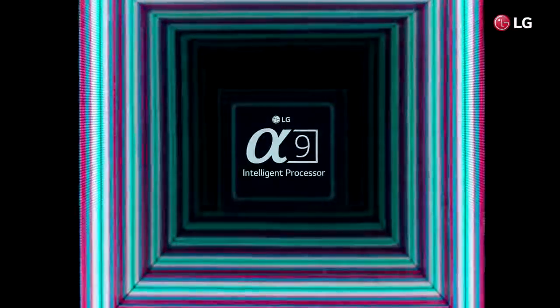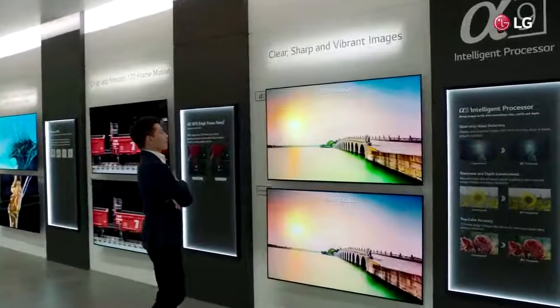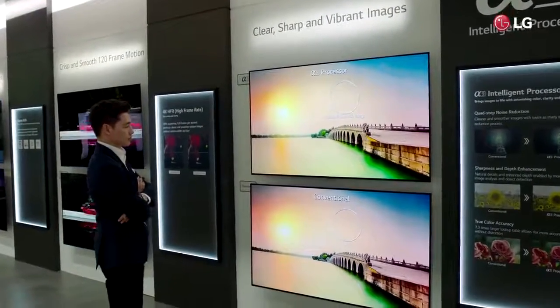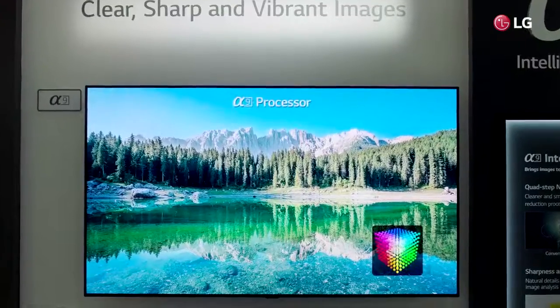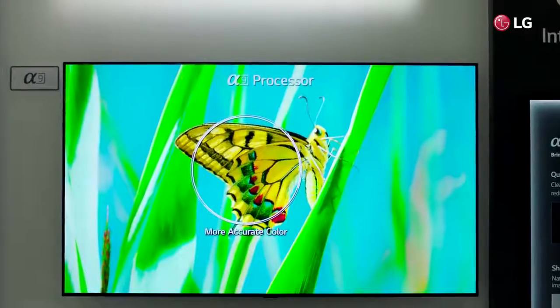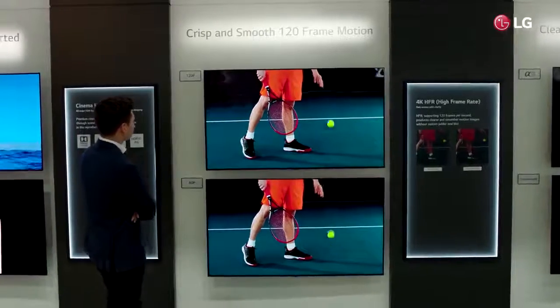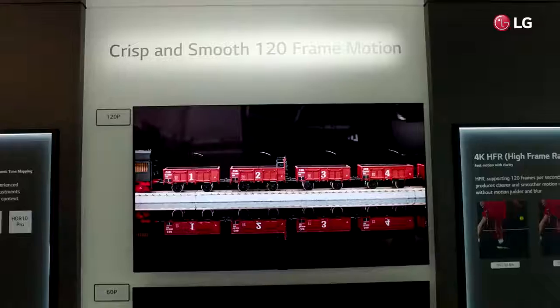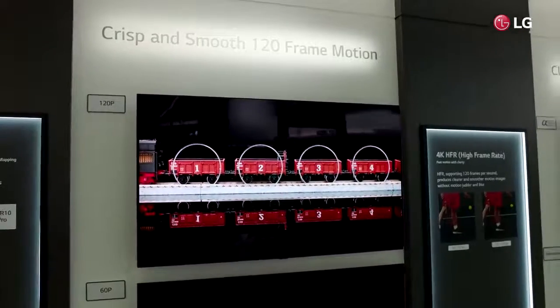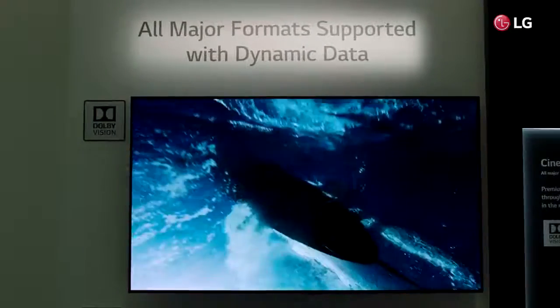Thanks to the Alpha 9 chip, OLED has been upgraded on 3 fronts. The 4-step process of noise reduction is twice more powerful than before and noticeably improves the image clarity. This new processor also offers more natural colors thanks to its advanced mapping capabilities. Lastly, this new chip supports 4K HFR with 120 frames per second, hence eliminating all judders and motion blurs. Furthermore, Cinema HDR introduces a truly cinematic experience regardless of the format.